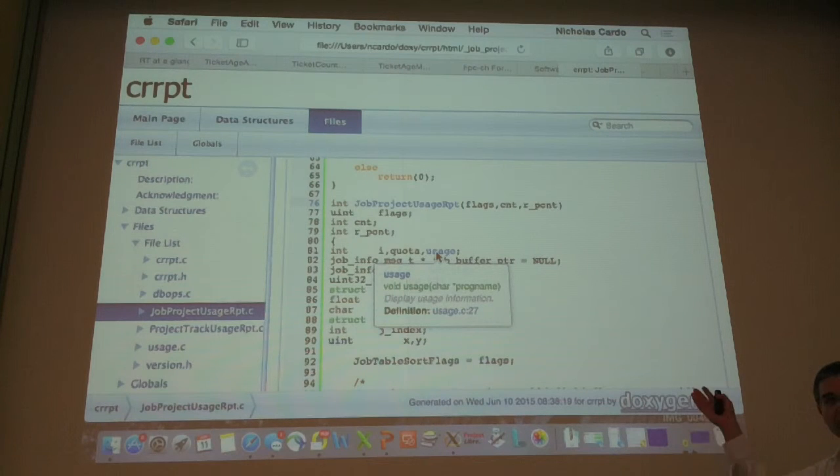So here, you can see the value of looking at the output of a tool. So not only do you need to use it, but you need to look at it and understand what it is you're looking at.